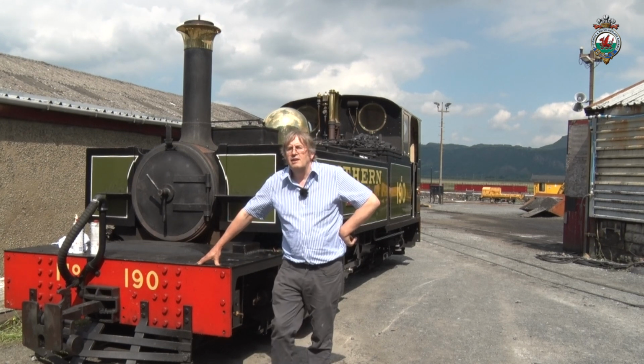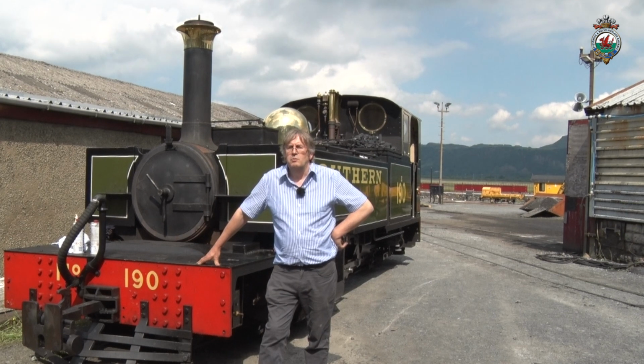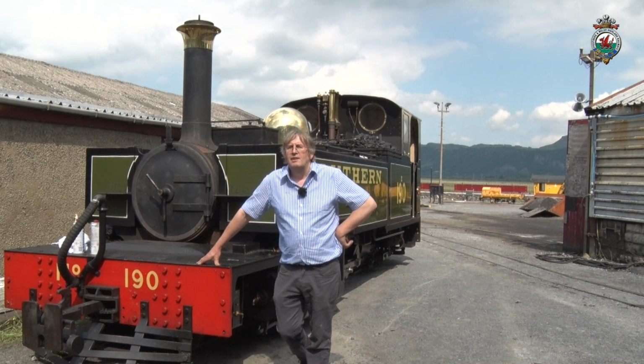We need it to be a reliable shunting and works diesel. So we're going to make it something more like the Upnor Castle, although we've got a bit of design work to do on that before that's done.